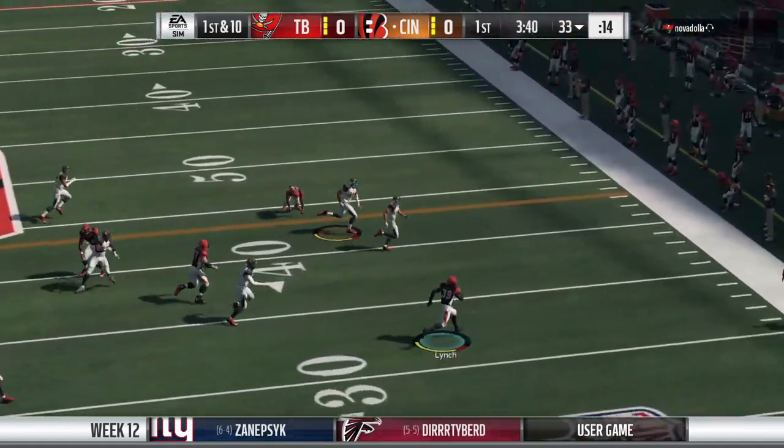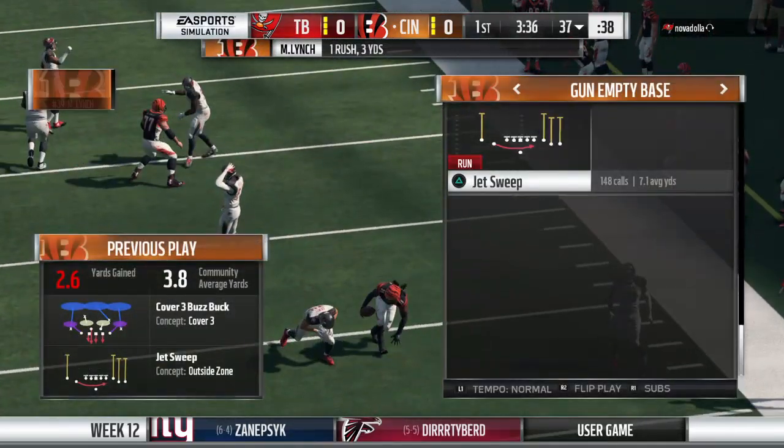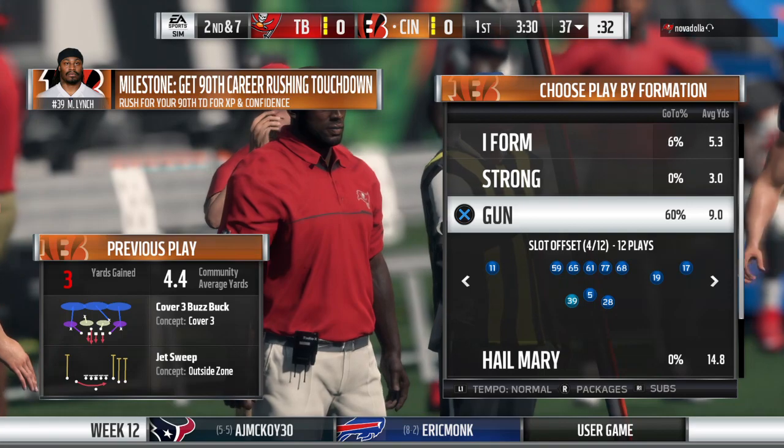First carry for Marshawn Lynch. And he'll get 2, maybe 3 up near the 37. Not much happening there on first down. I thought there might have been a hole for a split second. Yeah, but it dried up pretty quickly, didn't it? Closed fast.